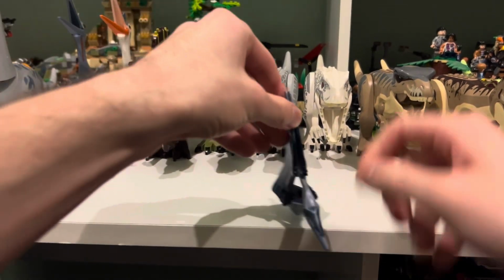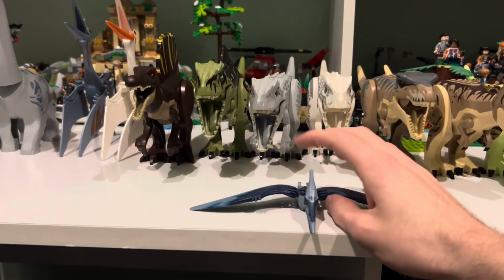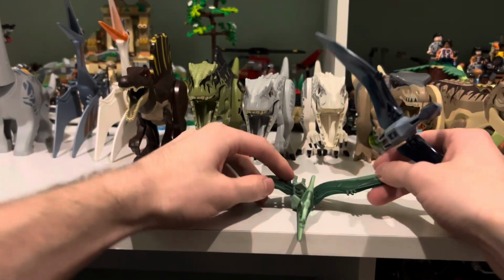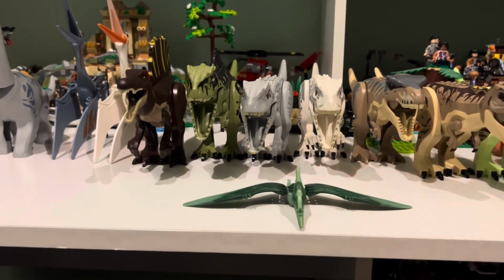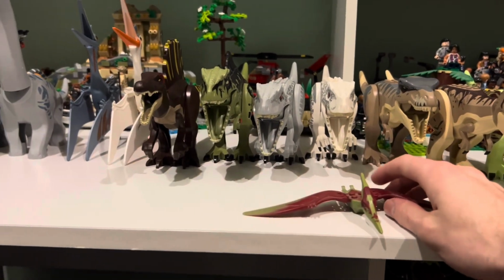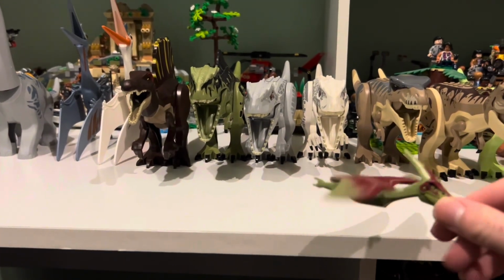But now moving on, we've got Pteranodon. This is the blue Pteranodon. It's appeared twice, actually. Recently, I think, at the start of last year, and then in Dominion, a junior set. And then here we have a green Pteranodon, which comes from the 2020 waves. It came in a Gallimimus set. We're getting to the Gallimimus soon, don't worry. This is the Fallen Kingdom Pteranodon with a more yellow paint scheme than the original. It's like a weird olive green yellow paint scheme.